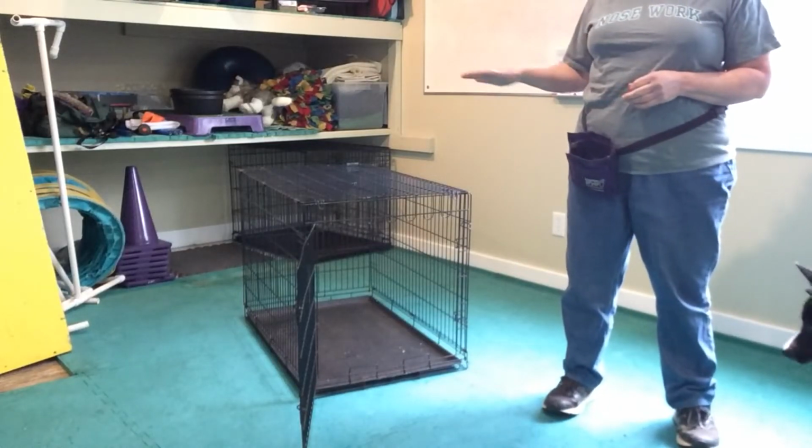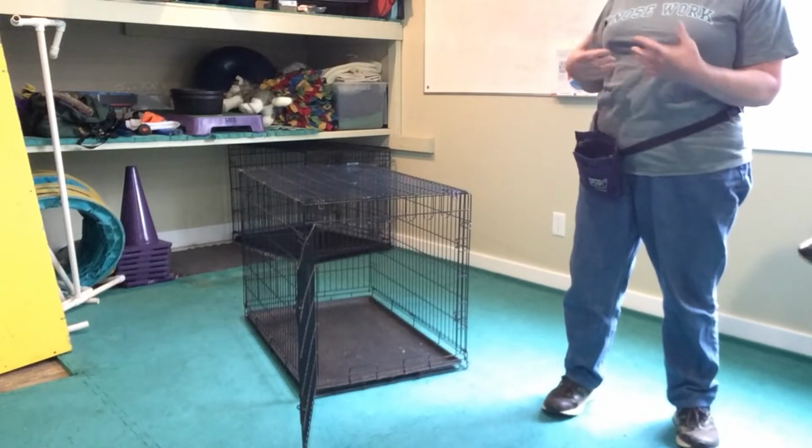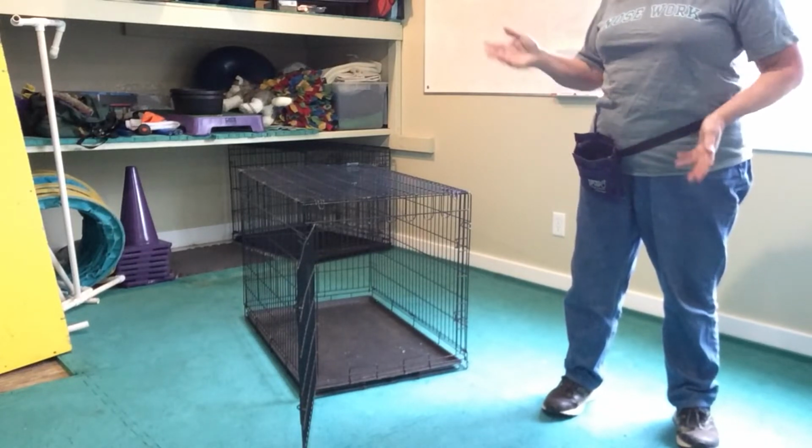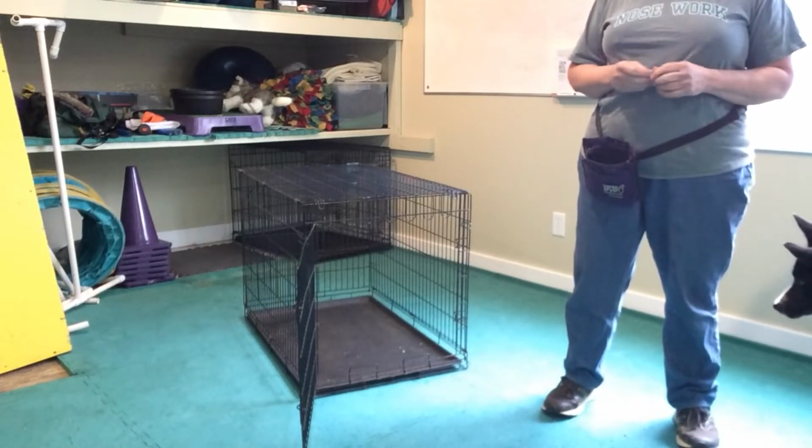Session, we've done crates, going into the crate from all kinds of angles. He's driving in there. He loves going in there. He's like, I can get in there no matter what you do, Mama. Now I'm going to start playing with the crate door a little bit.